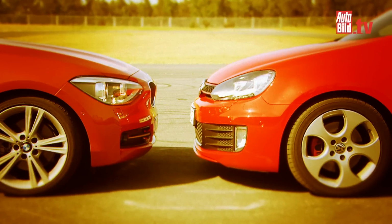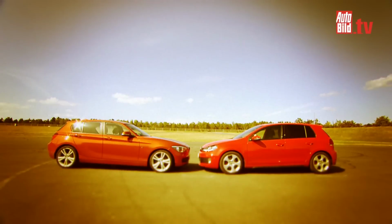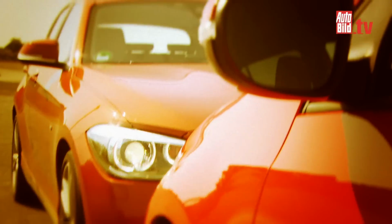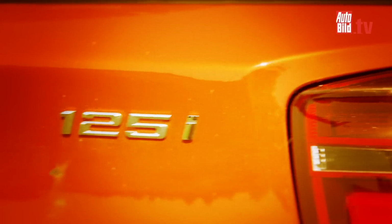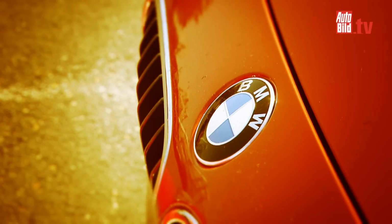High noon at the Heide Park. The sun is high in the sky. It's time to duel. Golf GTI, the legend on the one hand, the challenger on the other one. It's called the BMW 125i. Admittedly, this is hardly spectacular, but the BMW may be the better GTI.